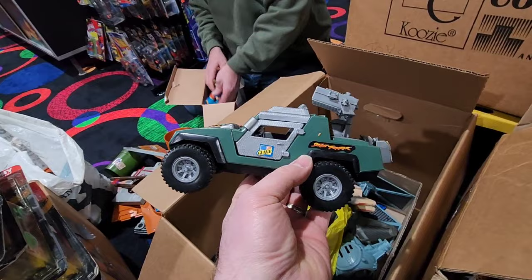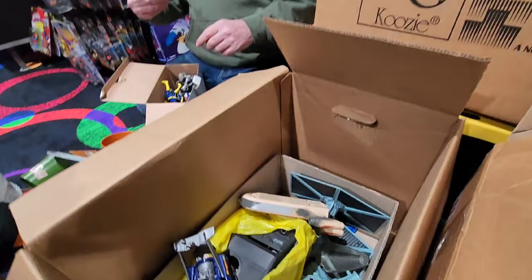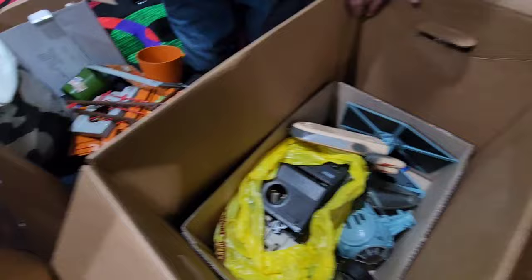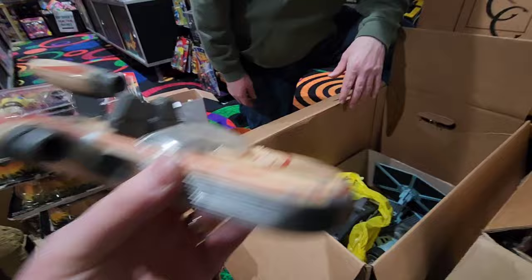This is a Street Fighter vehicle. DC made it in there. Oh, yeah. Ooh, Dragon. Ooh, Mortal Kombat boat. Nice. Got some Mortal Kombat stuff. I wonder if there's any Mortal Kombat figures, though. That is a brand new Landspeeder. I say brand new, but it's from the 90s.